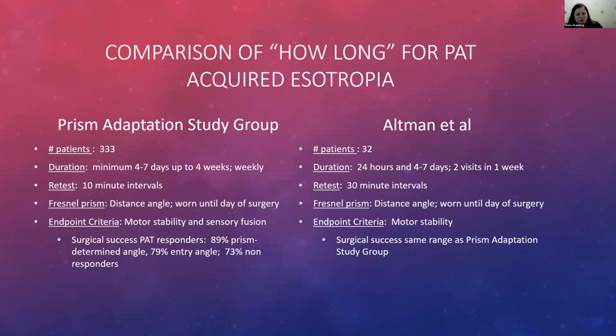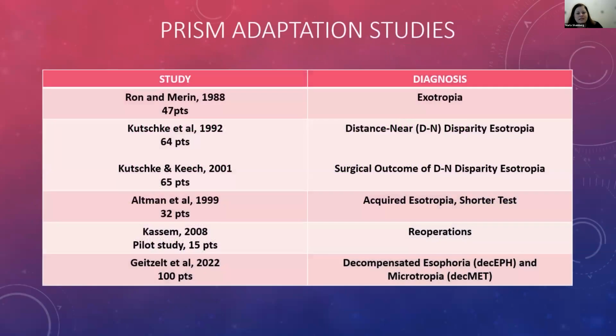Altman concluded that a 24-hour follow-up visit would yield the same success rates as in the dictated PAS protocol, which was a minimum of 1 week and up to a month. I've listed several PAT studies involving different diagnoses, and I will discuss them one by one.